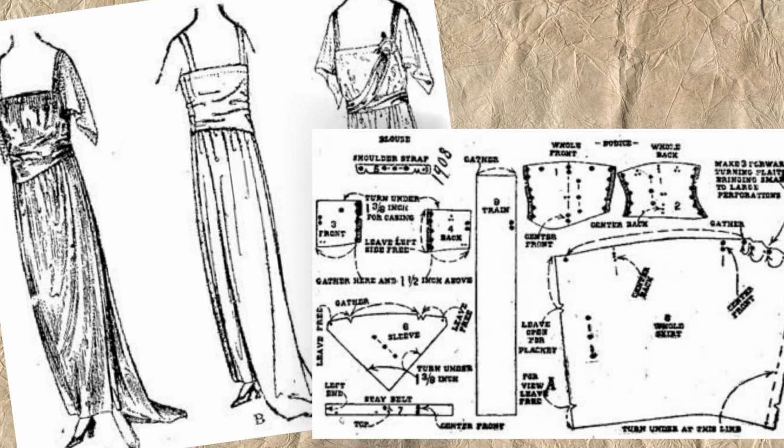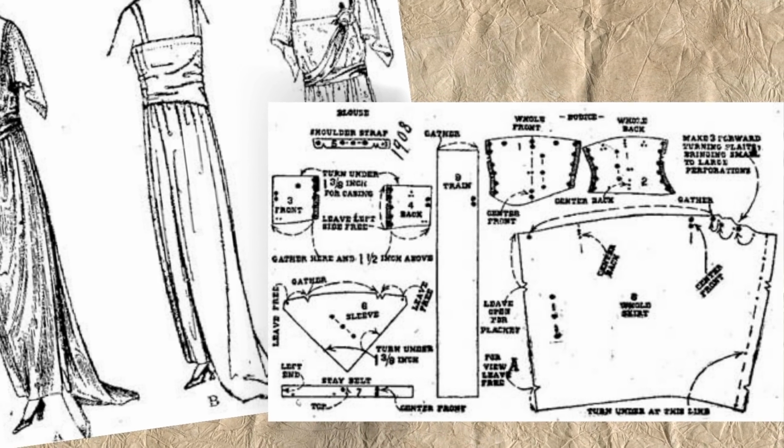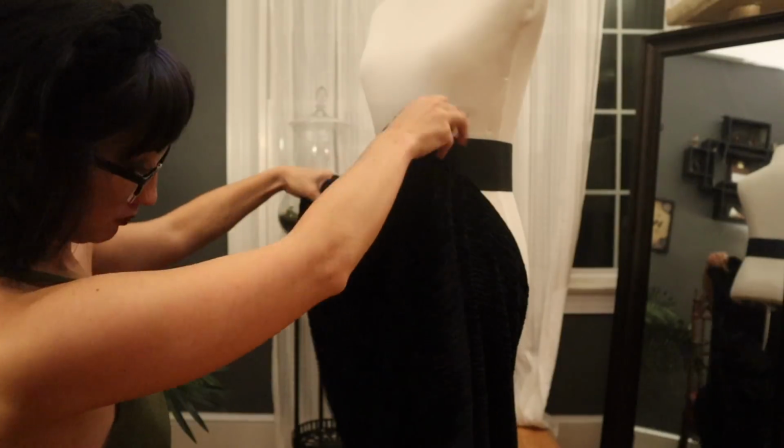This 1919 pattern is kind of my main inspiration for how I want it to look. I think I'm going to have the bodice and this waistband and the skirt and everything closed in the back, because that is most typical for construction during this period. I don't know, maybe I'll just have it open in the front. It wouldn't be the most typical, but this also is not a historically accurate dress and I keep having to remind myself that. So, all right, let's just do it.